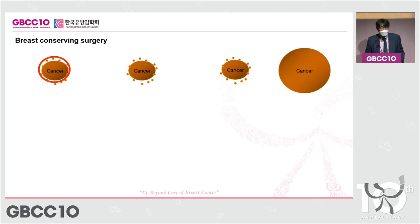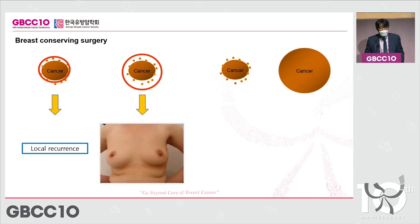If you remove too little, you would leave behind a number of dangerous or suspicious seeds, and after the surgery this is bound to recur, so there will be local recurrence. So ideally, with the tumor, you would want to remove a certain amount of normal tissue, at the same time not affecting the form of the breast, which can lead to deformation of the breast. So compared to the size of the cancer, you don't have to excessively remove the normal tissue.